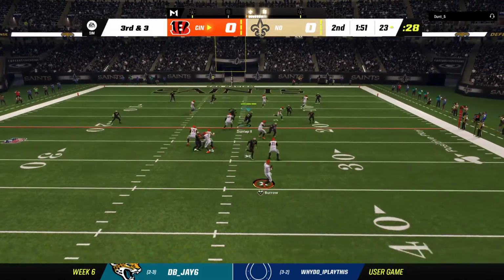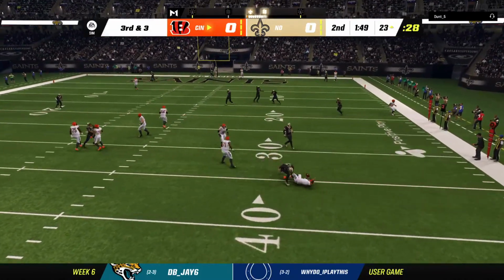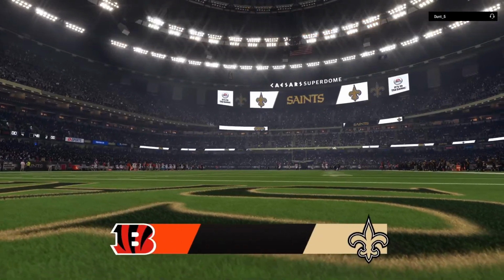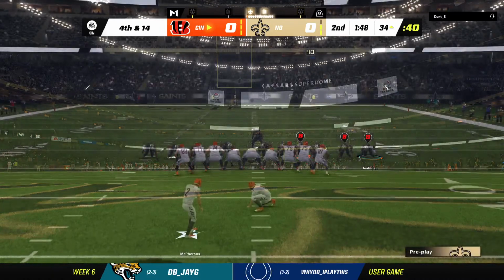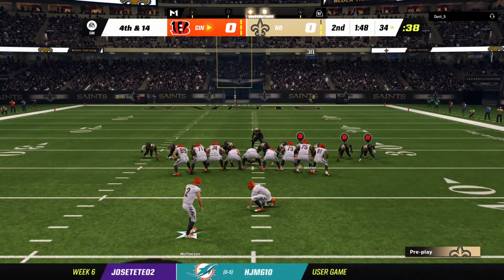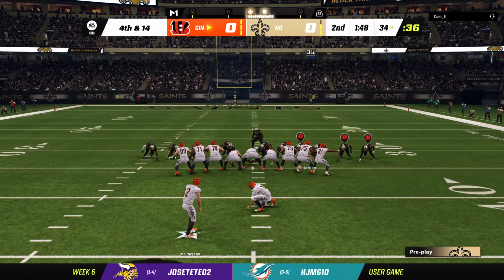Now they go play action now. Burrow. And he's going to have to eat this one as down he goes. The Saints are going to call the first of their timeouts as they head to the sideline and talk over what to do next.